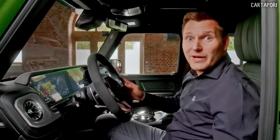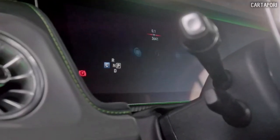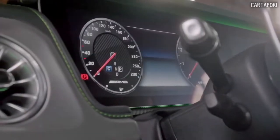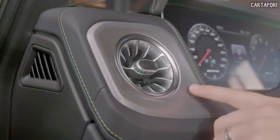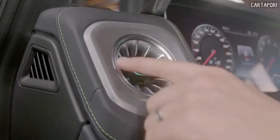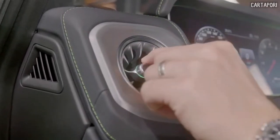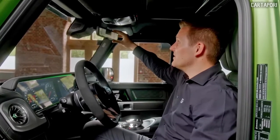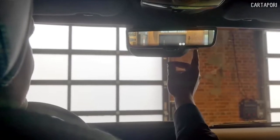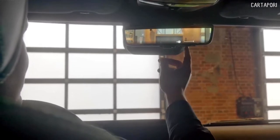Your 4x4 squared always welcomes you with a very special startup screen exclusively developed for this car. Furthermore, we extended the ambient light and integrated LED lights also in our air vents. The tech highlight of the interior is this part up here. It's our new digital interior mirror, which gives you a perfect view of the back of the car, even though you're sitting much higher than in a regular Jeep.